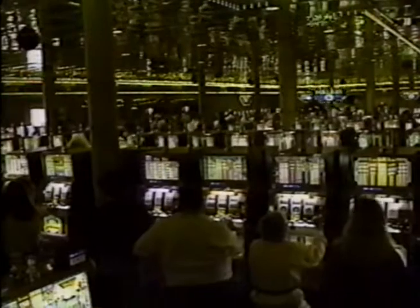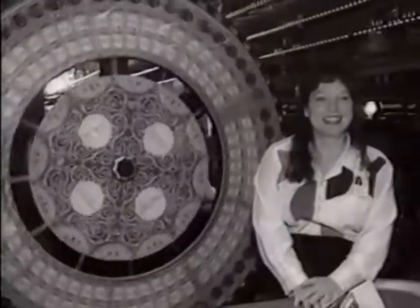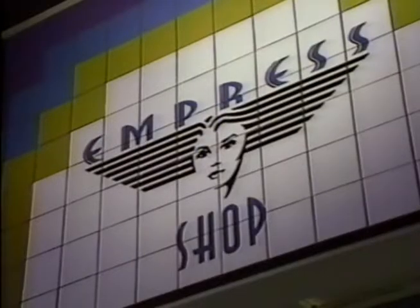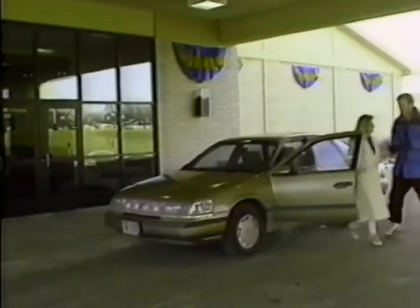Oh, you're gonna be impressed. Ooh, you're gonna like our style. Oh, the Empress River Casino is gonna make you smile. Oh, with the Empress, be our guest and prepare.